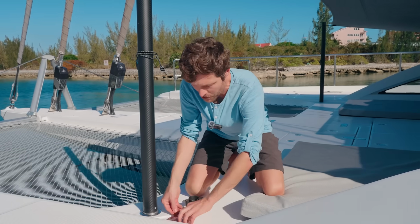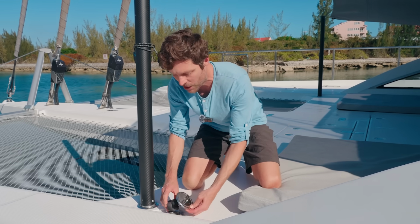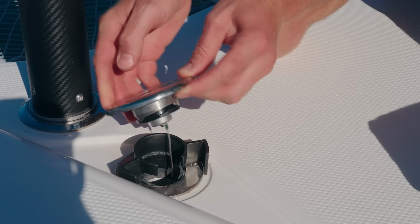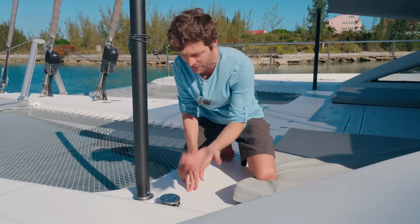So this is the rain capture tank. It's actually a separate tank, and it's mainly used for the deck washdown. There's no chance of contaminating your RO water tanks. So this little thing slides on, and then the water runs down here, and then just fills up this thing.